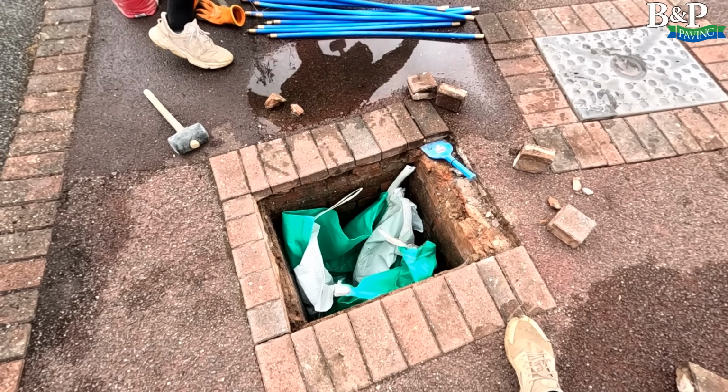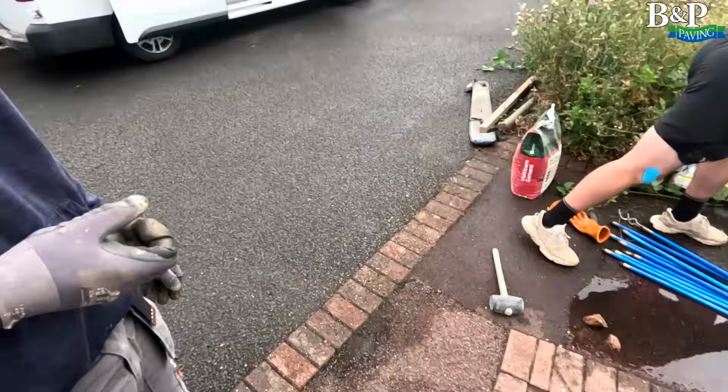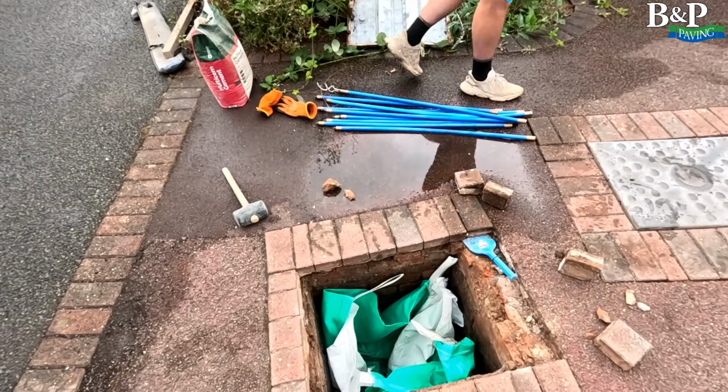So I think that's the best way for us to do it. It's not very aesthetic, but what can we do? It is what it is. At least to be able to drive on it. So I'm going to nip to the builder's merchant now, fetch some bits, and the boys are going to get this broke out.